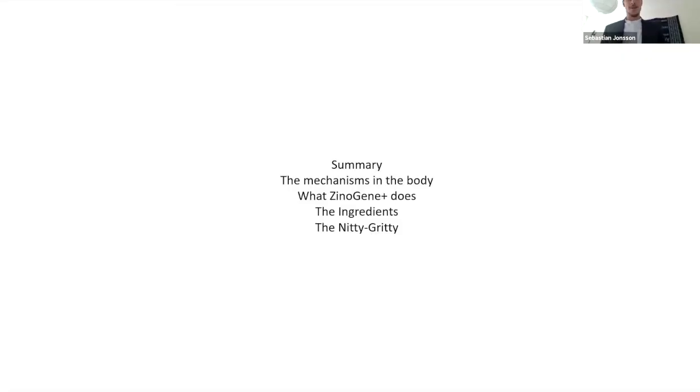Okay, so what we're going to go through today is first a summary about ZinoGene to understand the product, and then we're going to go more into detail of the mechanisms in the body, what ZinoGene specifically does, have a look at the different ingredients in the product, and then the nitty-gritty. So how much should I take? When should I take it? How many tablets is there in a package? What does it cost? And so on.